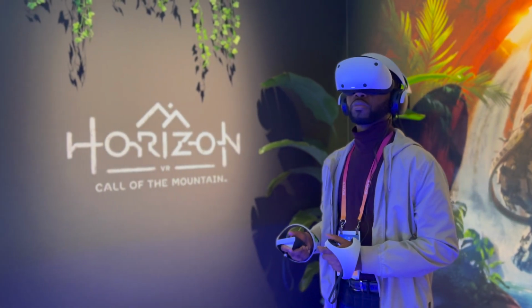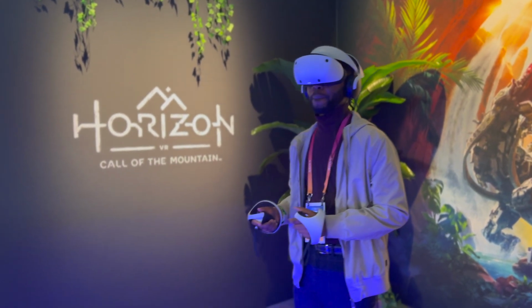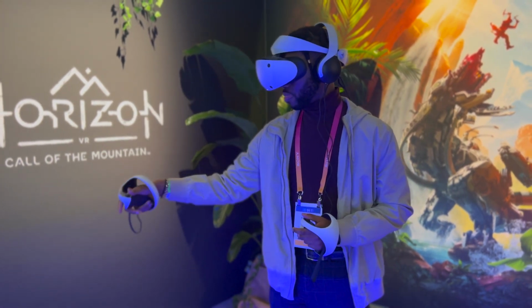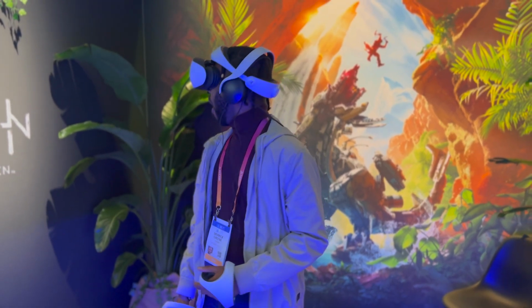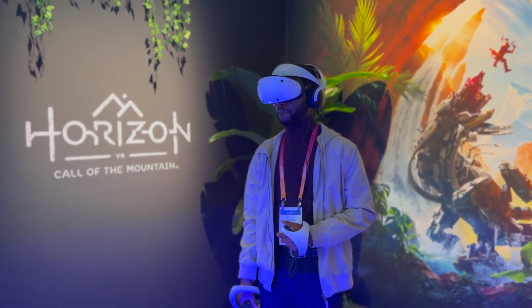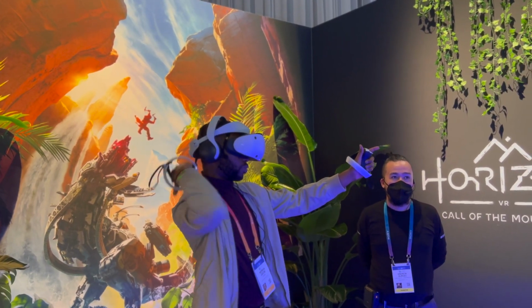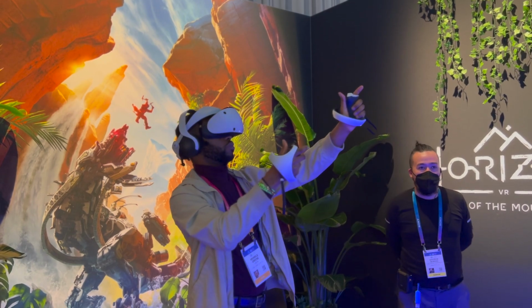Now, as for the eye tracking, that is simply amazing. It works perfectly. When I look somewhere, it goes directly to it. I also like how well eye tracking was integrated into the actual game, because in the menu, for example, once you look at an option, it will go directly to that option and then you can just click a button. I could imagine in the future they'll probably have an option where you can just look at something for an extended amount of time, and that's how you're going to select an option.